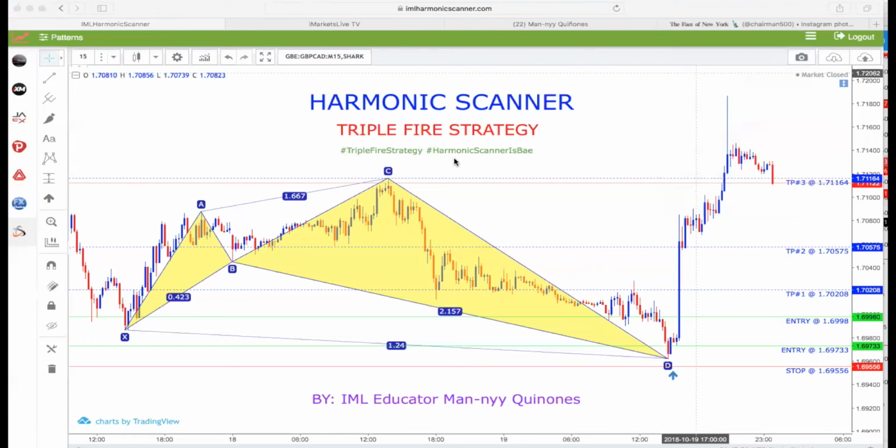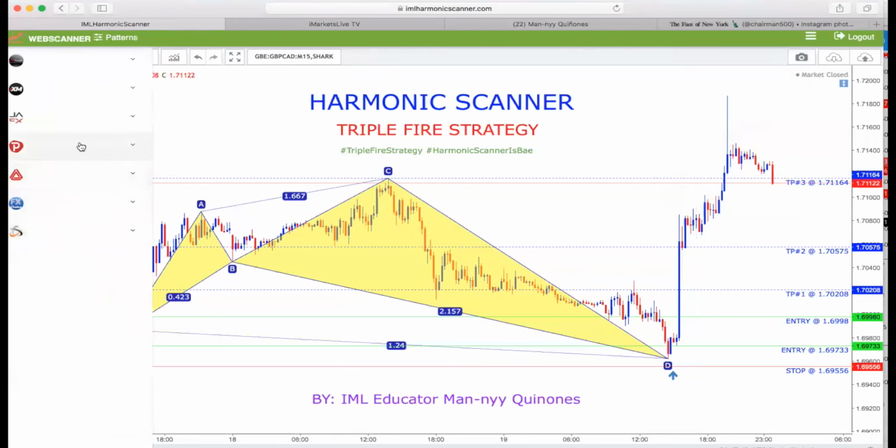Now, for those of you that do not know how to use the harmonic scanner, it is actually quite simple. You can simply come over here all the way to the left side to choose your brokers. When you choose a broker, each broker has different spreads. They push the market in different directions. And these harmonic scanners are based on very specific mathematical algorithms, and that's how they're created inside the market. So some patterns will pop up on some brokers and some patterns will not pop up on other brokers. This is why you have an entire list of brokers that you can choose from.